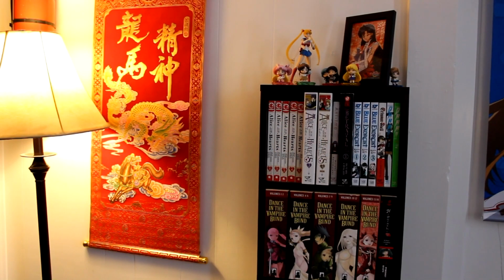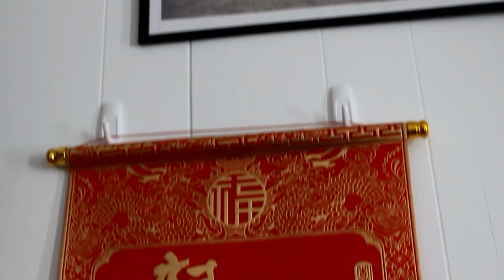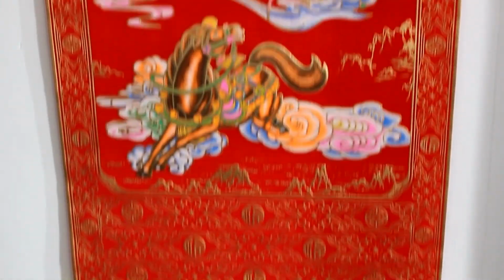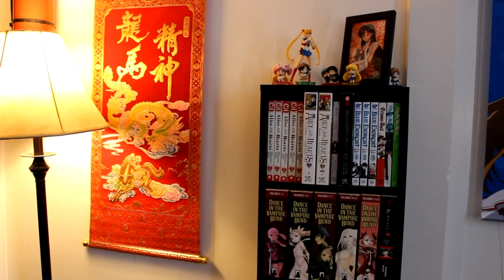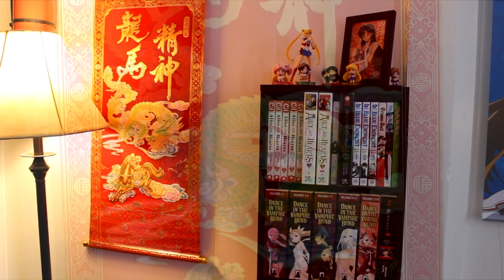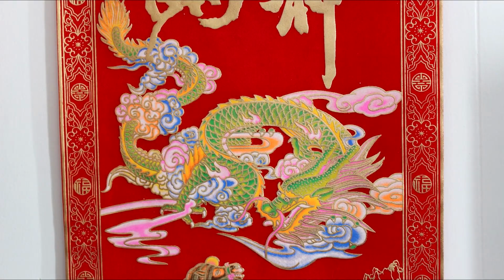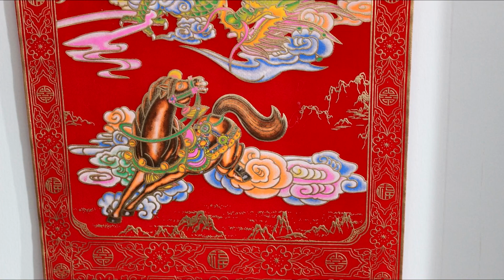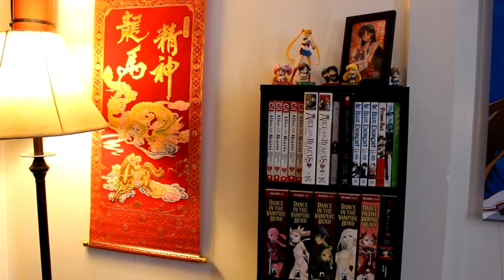But over on the left is this really neat tapestry piece that we got in Chinatown in Boston, and it's supposed to bring good health into your home. I really like it. It's nice and shiny and gold and stuff, and then it has this really cool dragon on it, so I really enjoy it. Oh, there's also a horse. There is, but let's just talk about the dragon, okay? It's a horse.